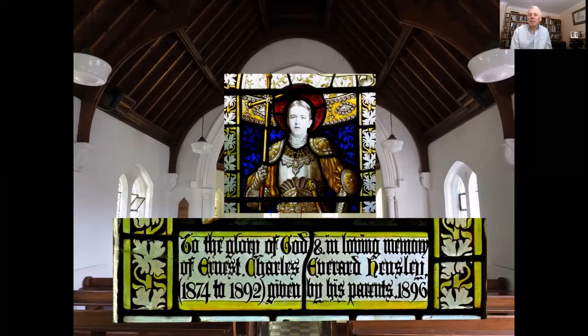And notice the dates. 1874 to 1892. He was 18 when he died. He had gone out rabbiting and sadly was shot by his cousin and lost his life. And this chapel was built by his parents in his memory. Beautiful, small chapel, open to the public, well worth visiting.